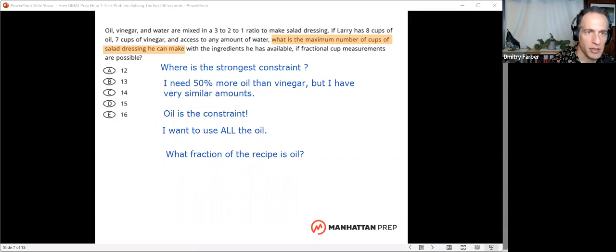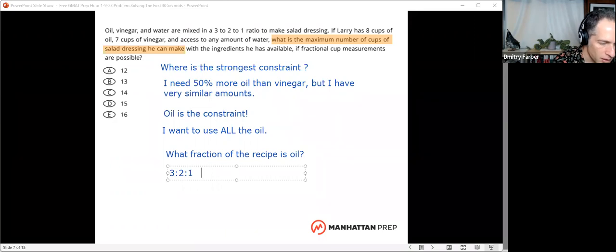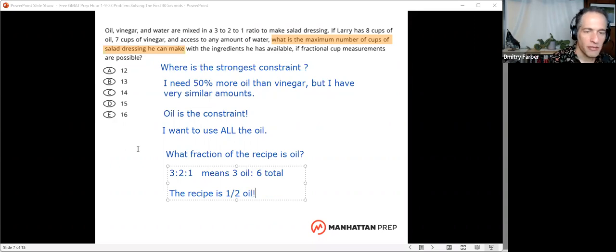If I have 3 parts oil to 2 parts vinegar to 1 part water, I've got 3 to 2 to 1, which means 3 oil to 6 total. The recipe is 1/2 oil. So if I want to use all my oil and the recipe is 1/2 oil, quick, pull in that answer. Let me put it up. What does the answer actually have to be?